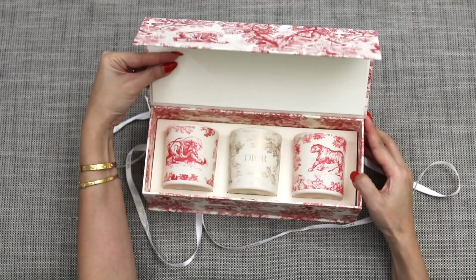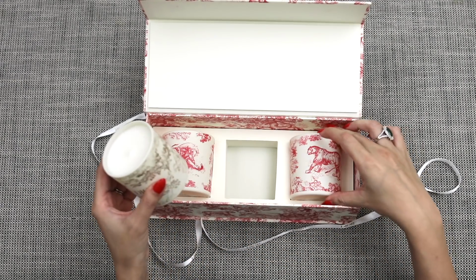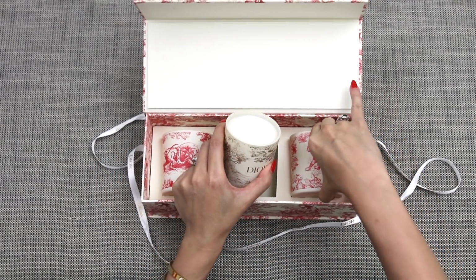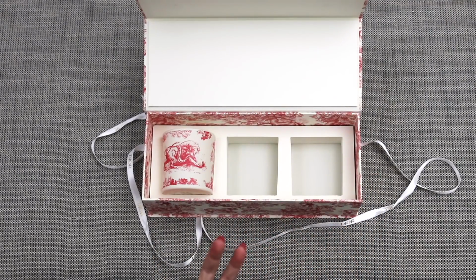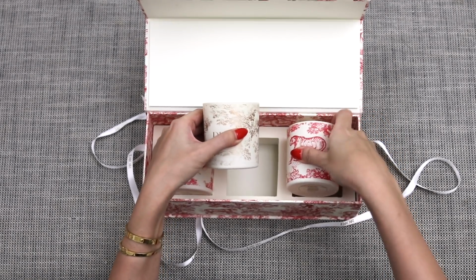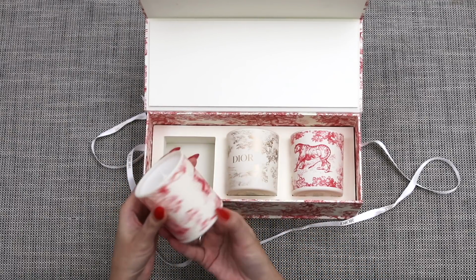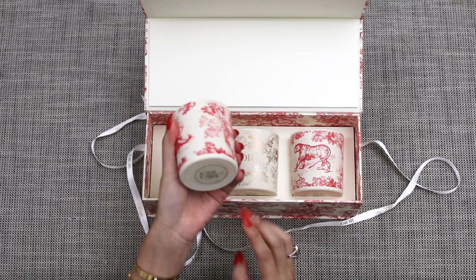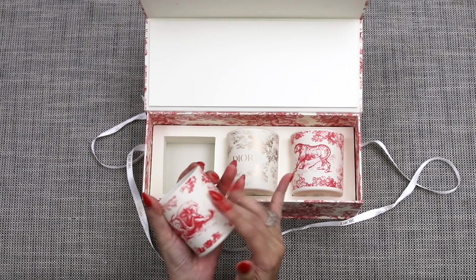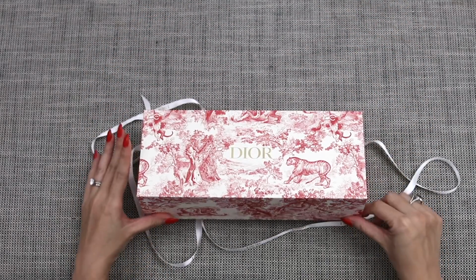And oh, look how pretty these are. I love them already. I love candles. I love the Toit de Joie. Oh, they smell divine. Thank you so much, Sun, for this really lovely gift. Very unexpected, and it will be cherished very much. I think after you use the candle, you can just keep these little containers. Love it. Obsessed with this Toit de Joie. So that's a little gift that I got, and I can't wait to see what is in their special one.